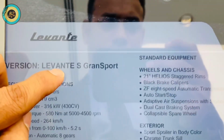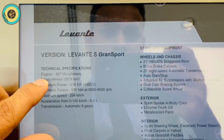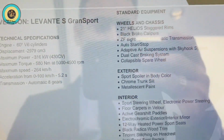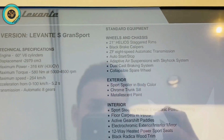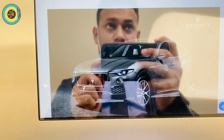The model is Maserati Levante Gran Sport. It comes with the 6 cylinders with 430 horsepower, and as the engine is designed by Ferrari, it can achieve 100 kilometers within 5.2 seconds only.